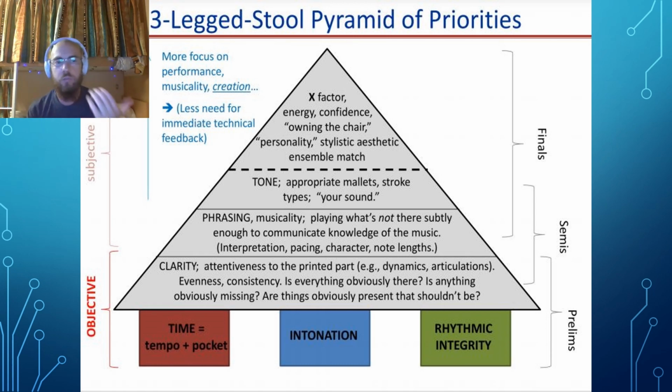So what is the reason for the three-legged stool? Well, how does a three-legged stool work? If you knock one of the legs out, what happens? The stool falls over, and so does anything sitting on top of it, right? So these bottom elements here, right, for orchestral timpani, for Jason, time, intonation, rhythmic integrity, if any of those are wrong, everything above that in the performance falls apart and doesn't matter. If it's out of time, it does not count, right?